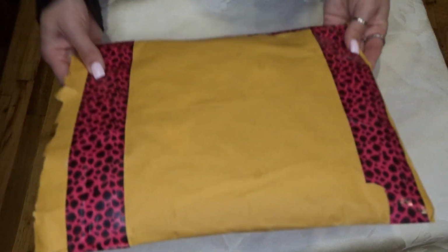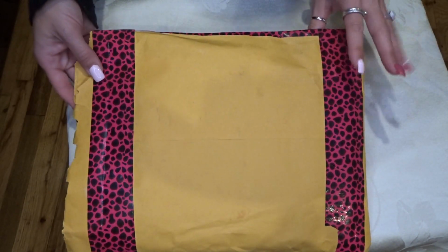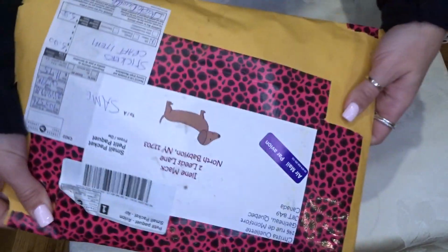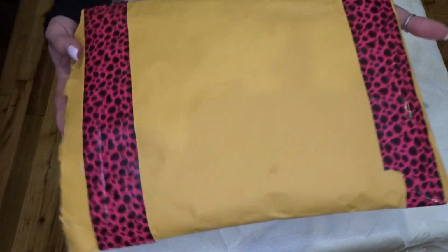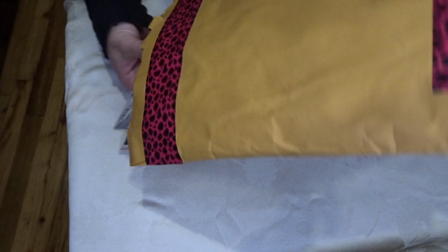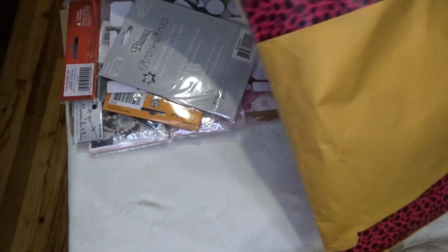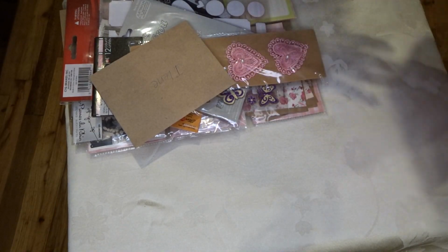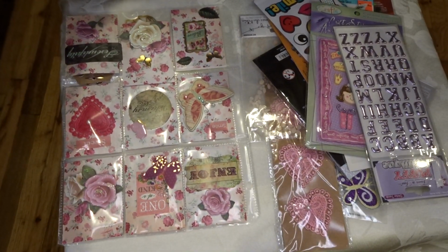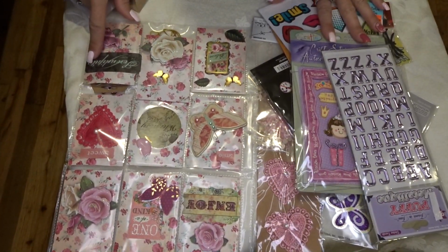So guys, if you don't know, I'm in New York and Crafty Kitty is in Canada, and here's how pretty she wraps it up. And I just don't really want to show you the addresses, but here's the package. When I felt it, I knew that it was super duper heavy, and I could not believe all she sent me. I am so appreciative of this entire package. It was so very generous. I can't even begin to tell you how much stuff she put in this pocket letter.